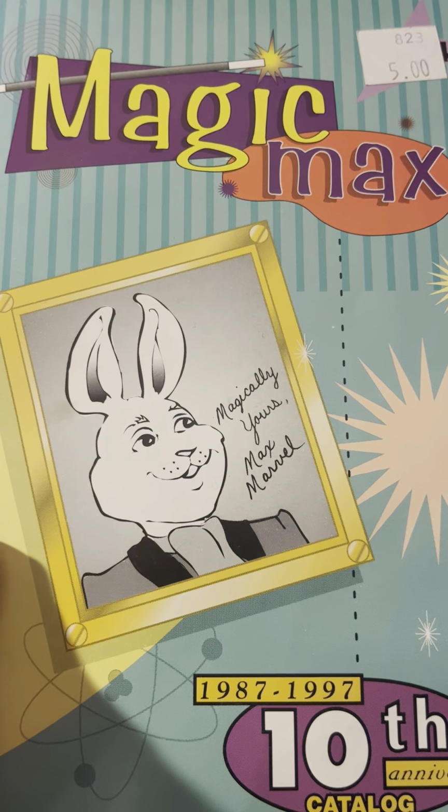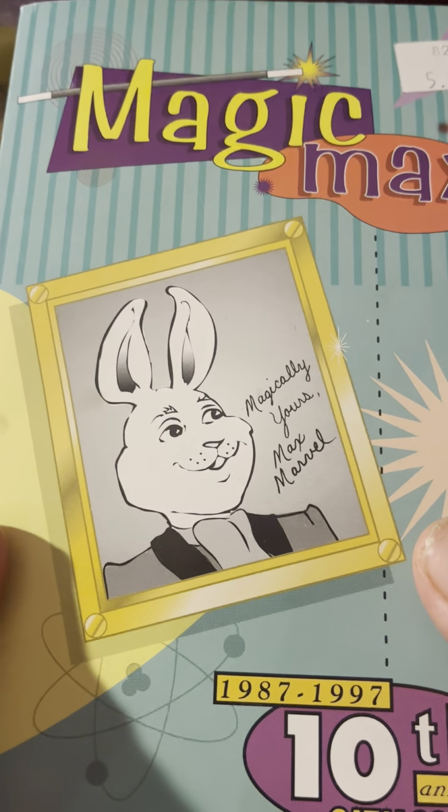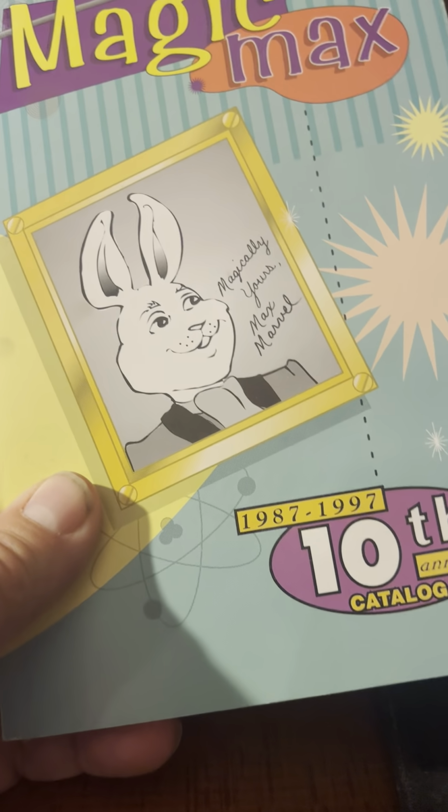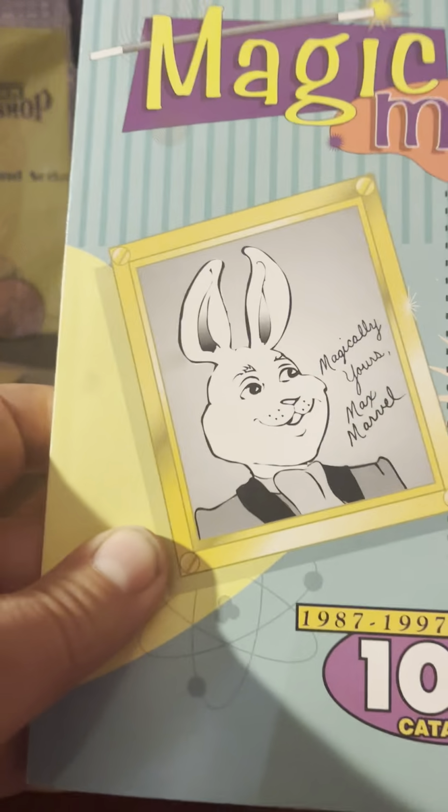I don't remember if I've had this one before. I won this one recently off of eBay, but I thought I'd go through it one more time. But I do believe this is the last catalog they ever put out. Let me see if I can adjust everything, get everything in frame.